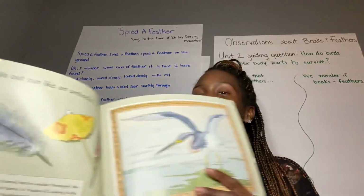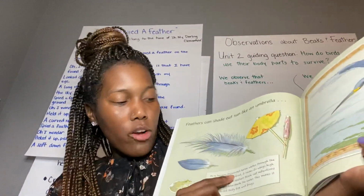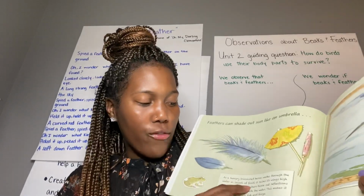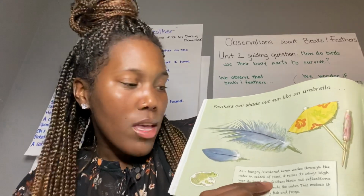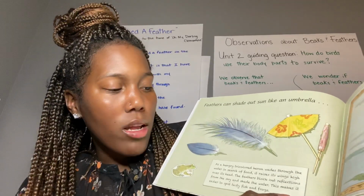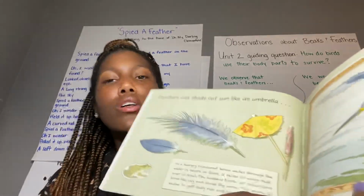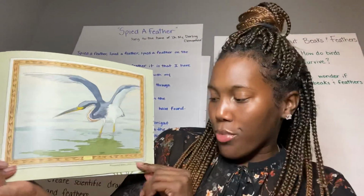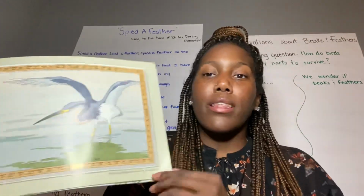Feathers can shade out sun like an umbrella. As a hungry tricolored heron wades through the water in search of food, it raises its wings high over its head. The feathers block out reflections from the sky and shade the water. This makes it easier to spot tasty fish and frogs. And here's an example of a heron doing just that. This is a tricolored heron in the Florida Everglades.